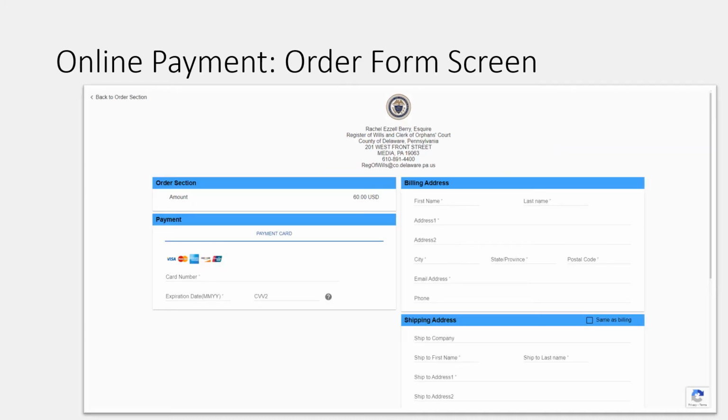You will now arrive at the online payment order form screen. This screen will give you options to input payment information, billing address information, shipping address information, and other information about your wedding. Please proceed with the form and input your payment option. We accept Visa, MasterCard, and other major credit cards. When you're done making that information, please input the billing information associated with the credit card that you're using.